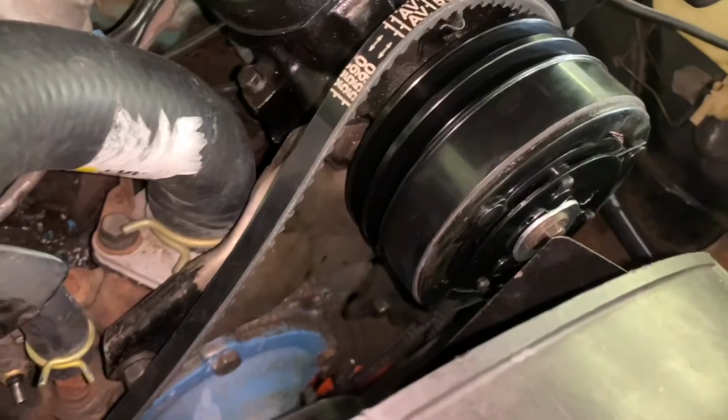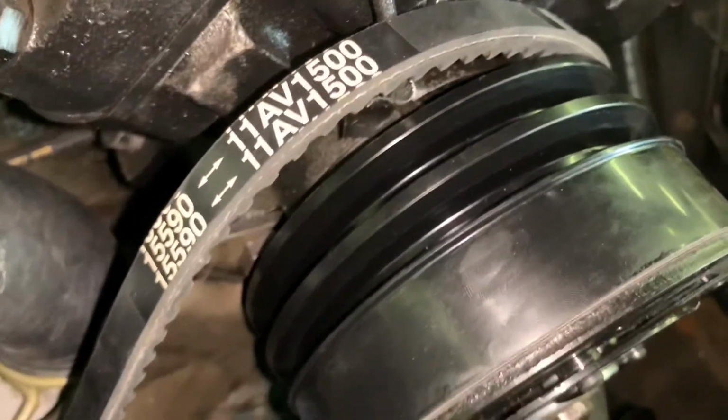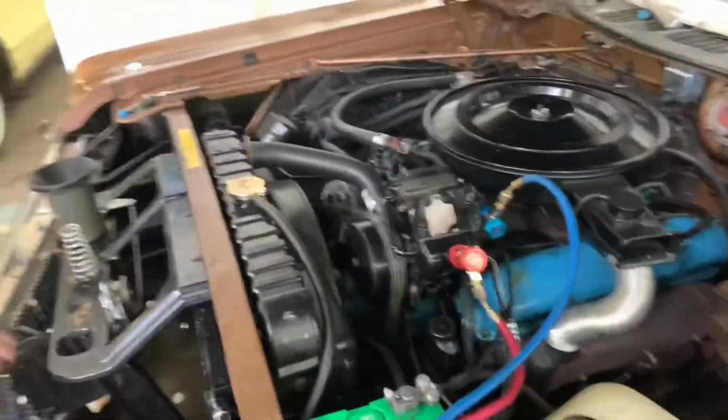Conveniently on our new belts. So we've snugged up our clutch too because it was starting to slip again. We're getting tired of this. So fingers crossed. We've got working air, clutch is engaged, our pressures are coming along.